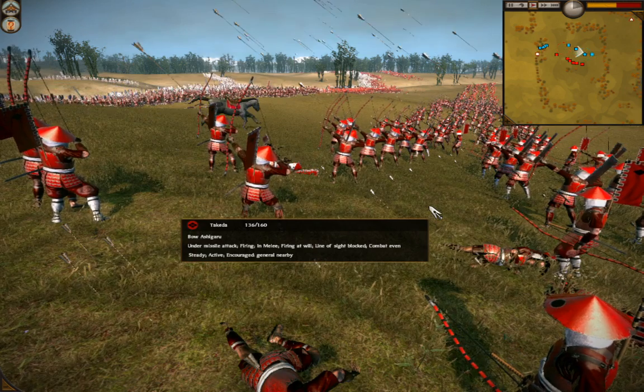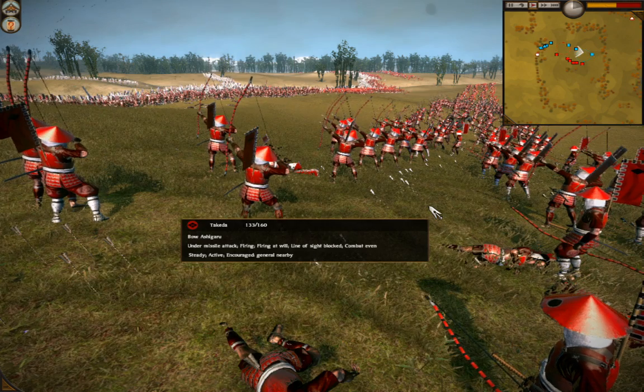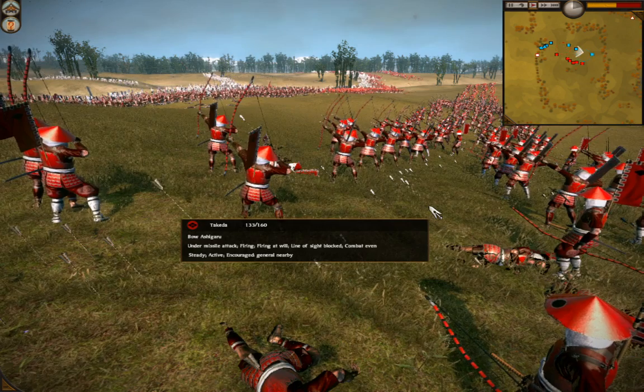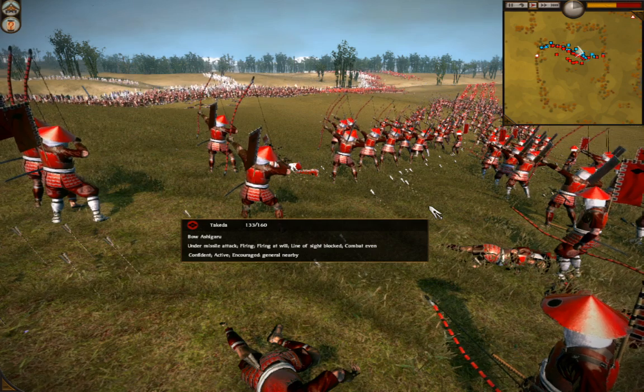Ooh, we've got some riderless horses running. Got some arrows coming in from the Bowashigaru across the ridge there.